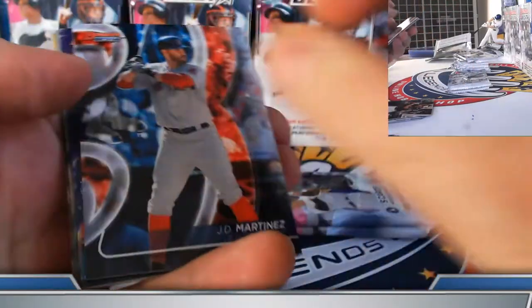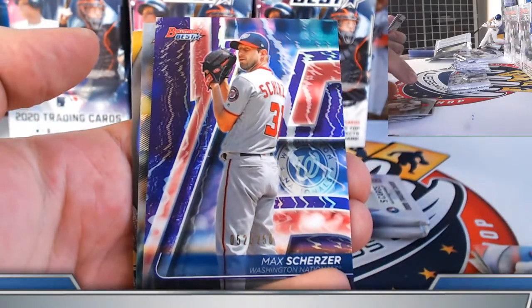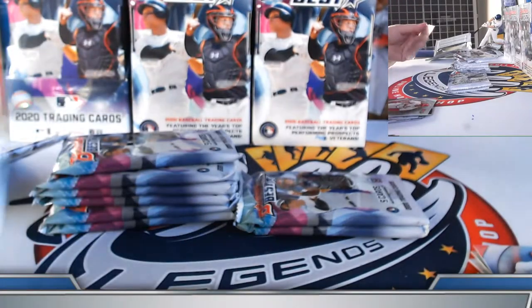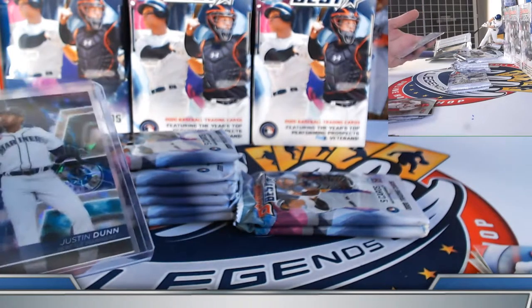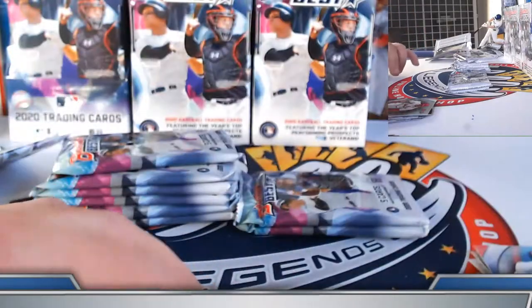Did find a refractor on him in day one, but been missing him since. Max, 52 out of 250. Justin Dunn, Atomic Rookie as well. I think he got one in the last case. Mackenzie Gore, refractor. Either from the last case or from the bonus box, but I do recall we did see him as well there.